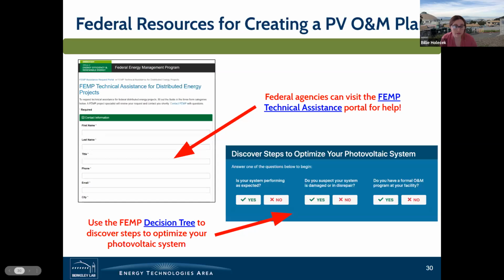And if you are a federal agency, you also have access to assistance through the Federal Energy Management Program, or FEMP. One tool is FEMP's Technical Assistance Portal, which you can use to request free technical assistance for distributed energy projects. Another tool available is FEMP's decision tree that can help agencies learn how to optimize their PV systems through answering a few simple questions.